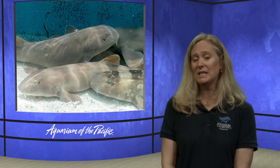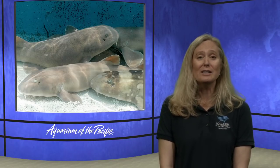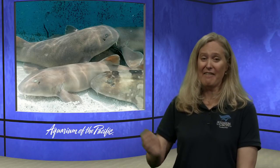Now, this species that you see next to me here are bamboo sharks. Now, bamboo sharks, we actually have in our Shark Lagoon touch pool, and you can come to the aquarium and actually touch them with 2 fingers when the aquarium's open and you're in town. So check out the bamboo sharks right here. So very small. They only grow to be about 3.5 feet long. So they don't grow to be very large sharks.